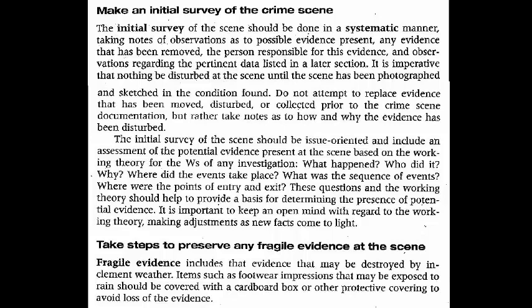The initial survey of the scene should be issue-oriented and include an assessment of the potential evidence present at the scene based on the working theory for the W's of any investigation. What happened? Who did it? Why?